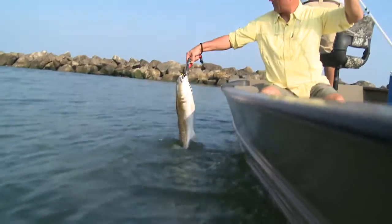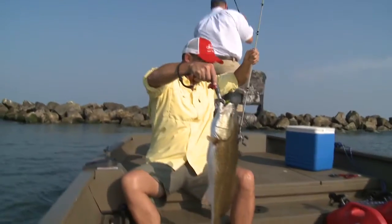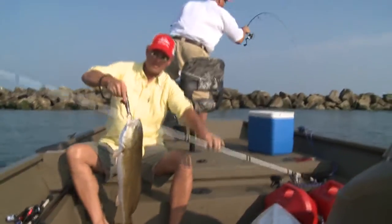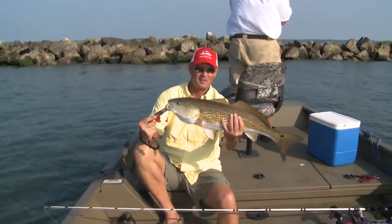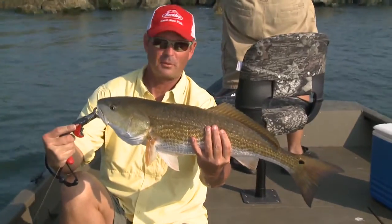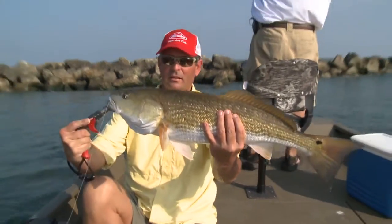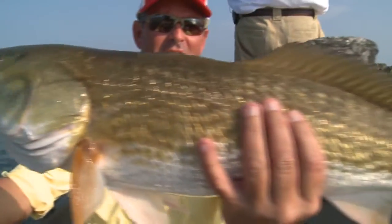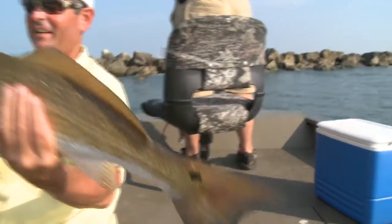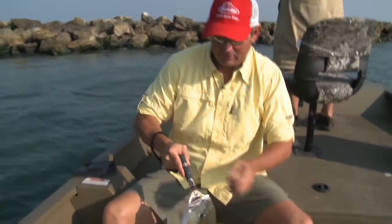Gotcha. There we go. There's one. Look at that. And is that not pretty? Just pretty and copper. You got one too? Yeah. Look at that fish. Beautiful fish. I just caught a little one. Is that what you got, another little one?